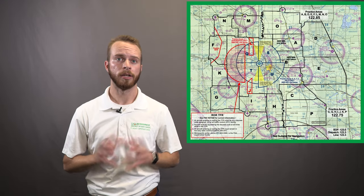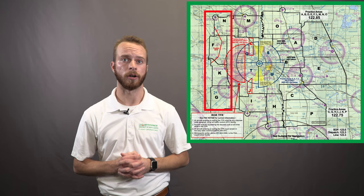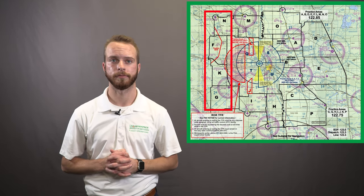While many students will request transition through the TFR just in case, we should be doing our part as PIC and ensuring that we are avoiding the TFR unless it is needed, such as going to practice areas that are more directly west of Grand Forks.